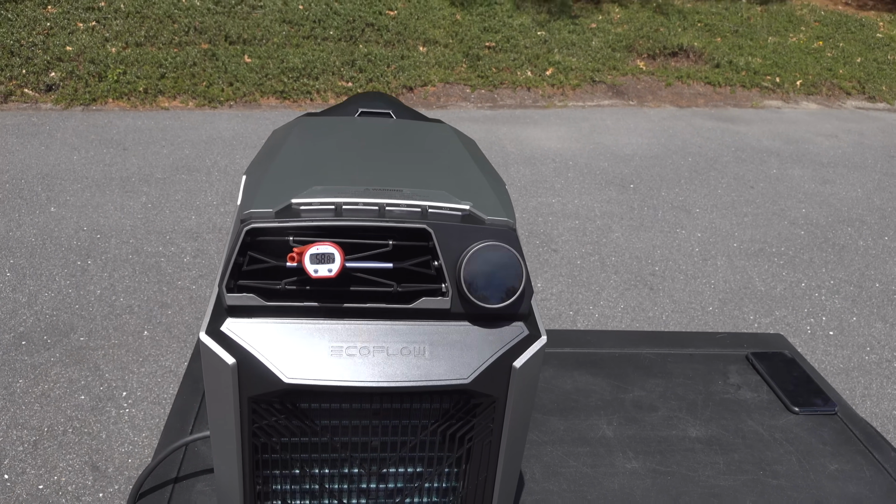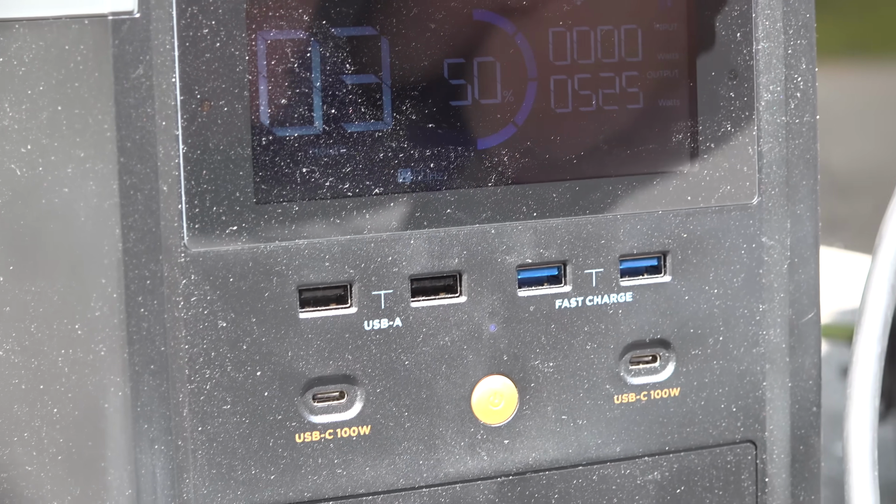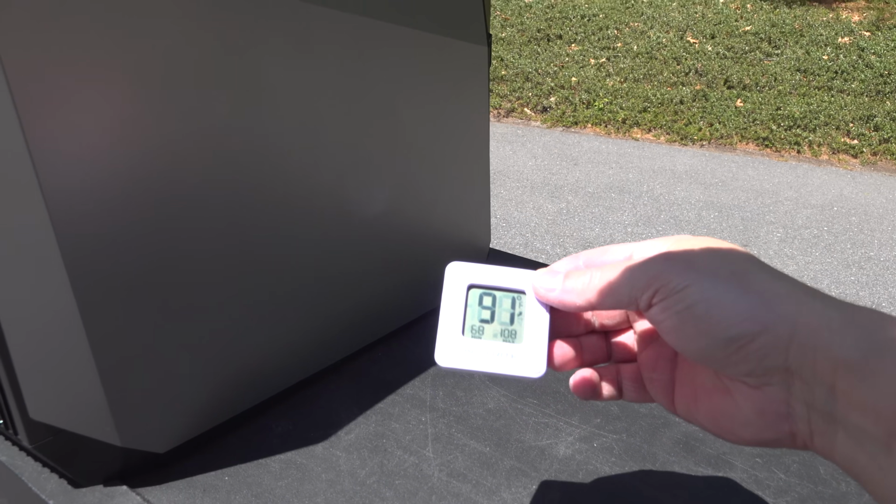During the testing, I also monitored the power consumption. This one was using about 550 watts, and they rated around 600, so you're probably going to see a variance as the unit kicks on and off.